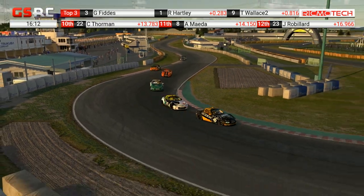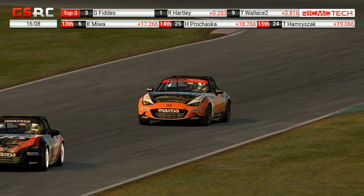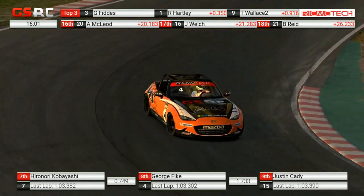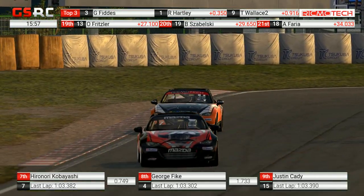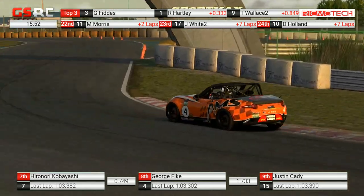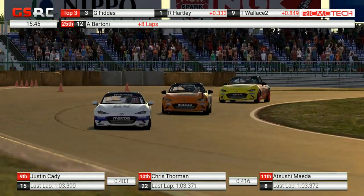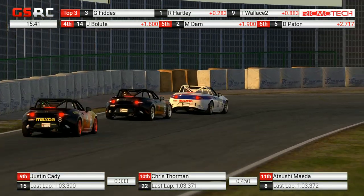You know, George Fike has been holding onto the back of Kobayashi. And though he's not within attacking distance right now, I would be surprised if we do see something happen between these two. The three behind them also pretty tight. That's Caddy, Thorman, and Maeda. Is it Caddy or Caddy, Bill? I'm sorry, I haven't been here in a while. He's new here for me too, but it looks like a single D. I would say that would probably be Caddy, would be my guess. We'll go with Caddy up there.